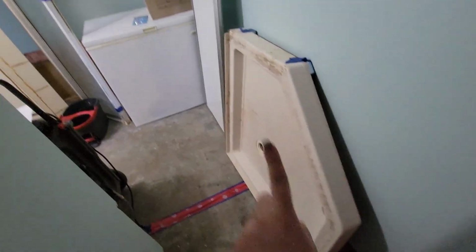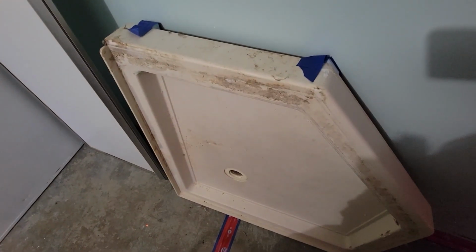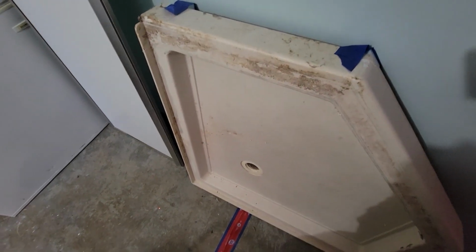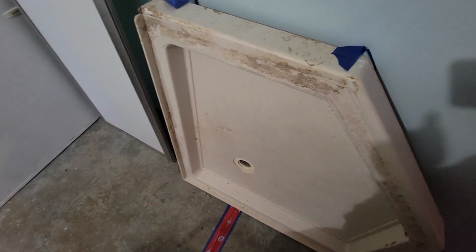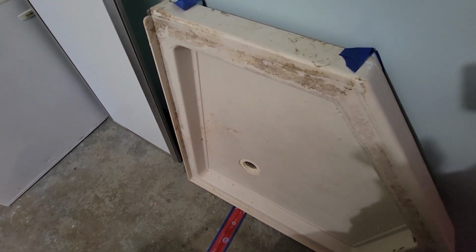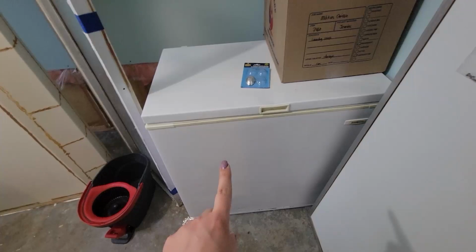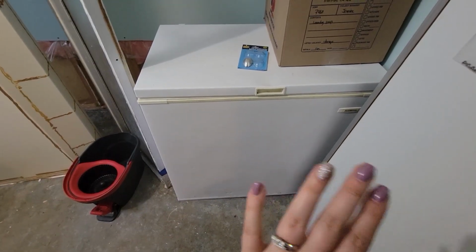this. Here's our shower that was in there. This shower was so gross. I am not sad to see it go one bit. It was probably as old as the house, to be honest with you. It looks absolutely disgusting right now, and they said that they would rather put the money into just buying us a new one rather than spending the time to clean it up. So there's that. This deep freeze got covered in sewage, so it's being replaced.